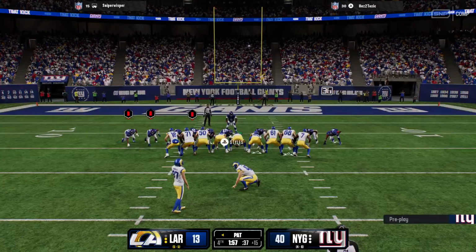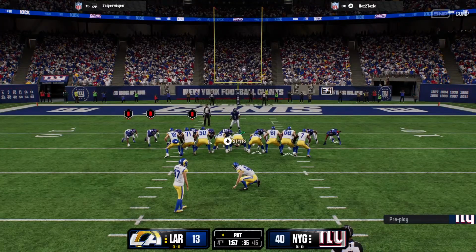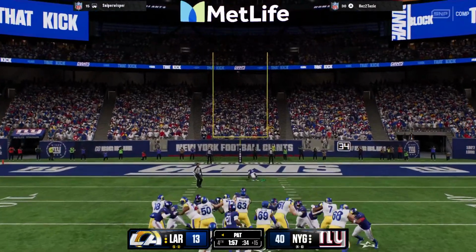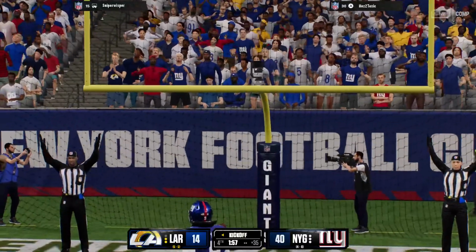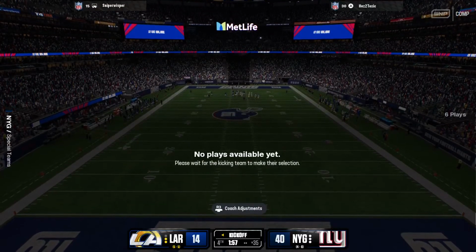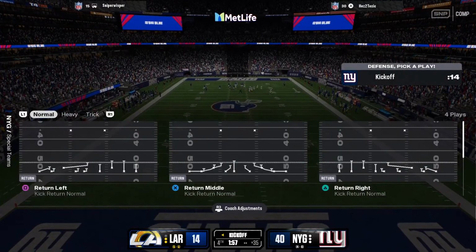At this stage of the game, the score is really irrelevant. You want to try to build something positive towards the end of this game, and I think that score will help do just that. Rams 14.